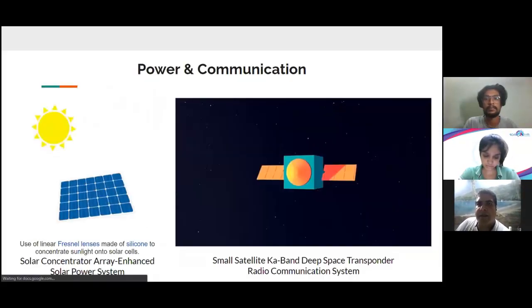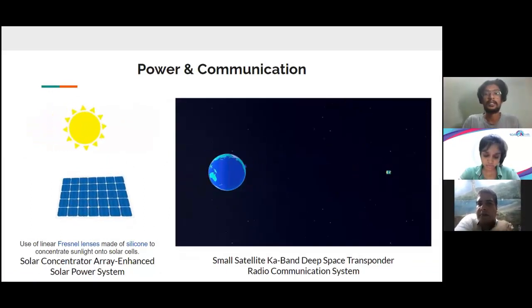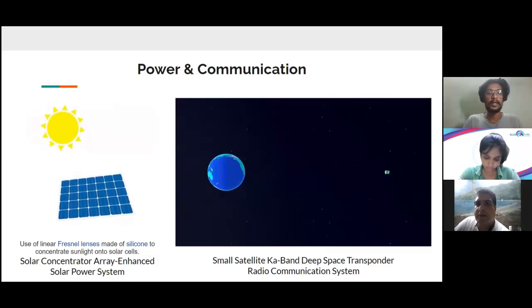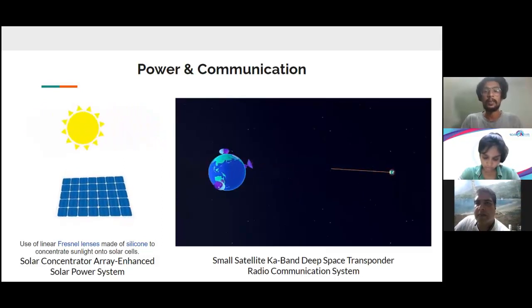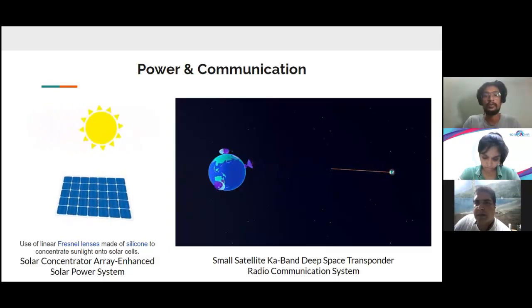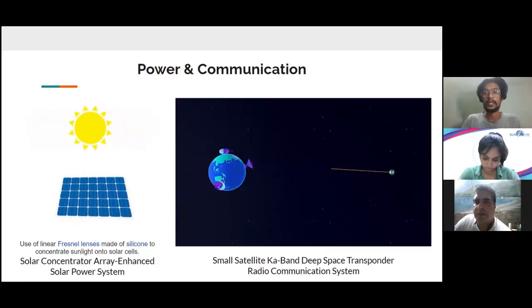Next. Thank you, Sandesh. So as we know, power and communication play a vital role in our satellite. The solar concentrated array with enhanced power solar system would be providing the electrical power for our satellites. And the small satellite Ka-band deep space transponder will be used as a radio communication system for efficient communication with our satellite.